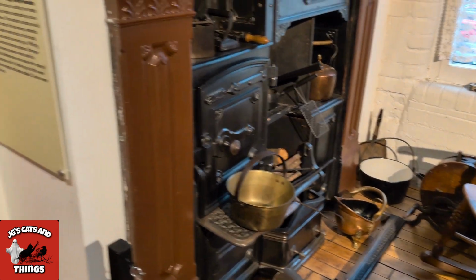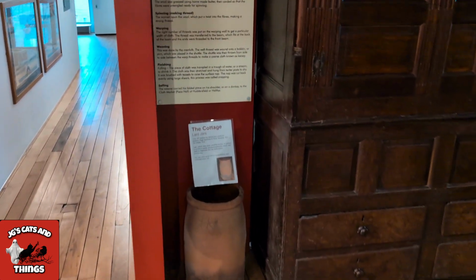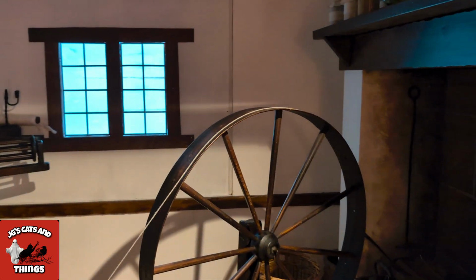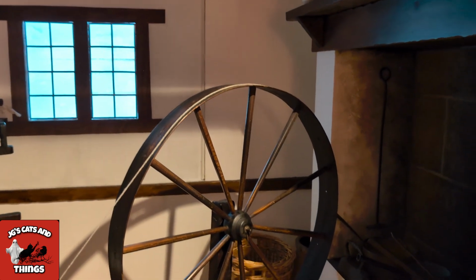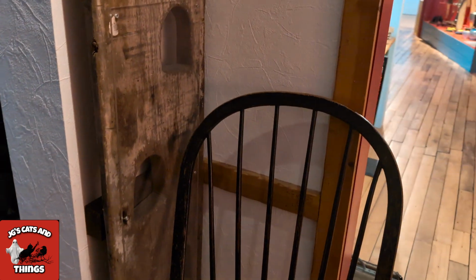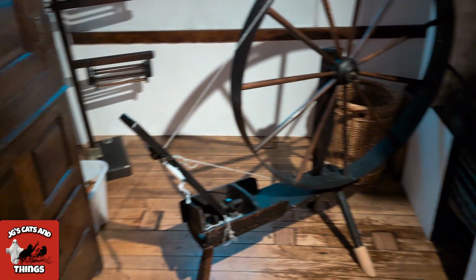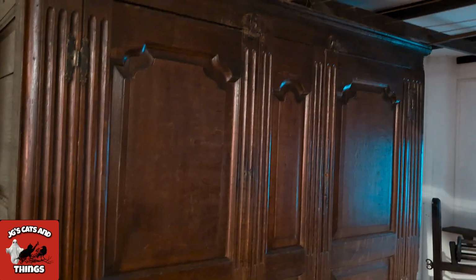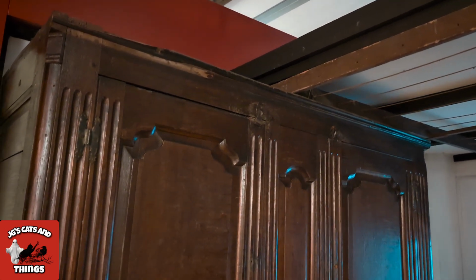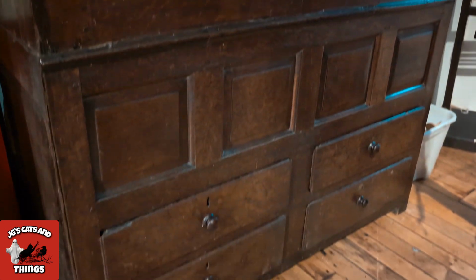On to the next. Oh, my back's starting to give. This is where you do all your weaving, and you use a spinning wheel. A decent chair, that would live forever. Look at that. Now that's the type of unit. I wonder if they noticed me trying to pick it up. I doubt it. It's huge, but beautiful.